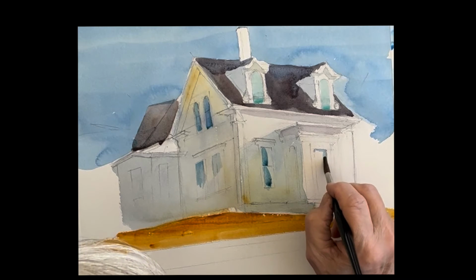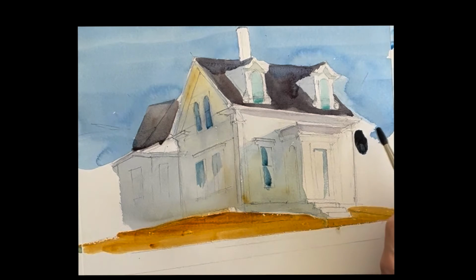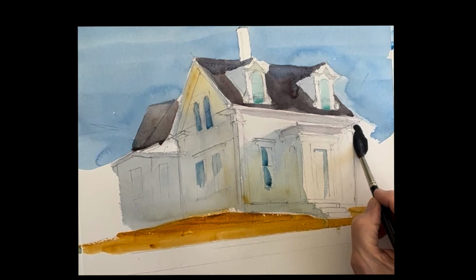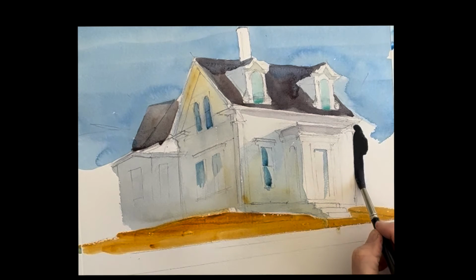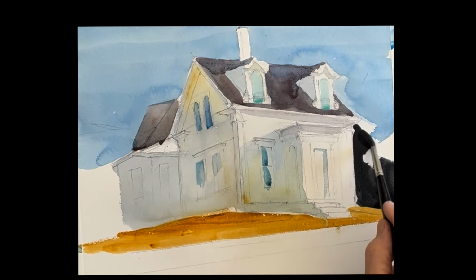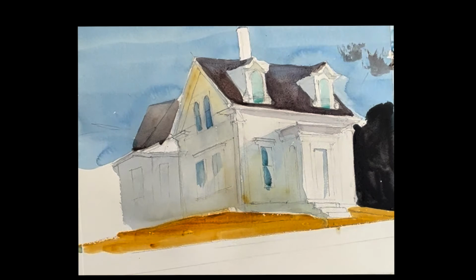This is a white house, and there's a lot of little crevices, you know, that have shadows around them, and you want to get those a little at a time. This is a very dark bush on the right side of the house. Ultramarine with quinsienna, and you can push it towards the quinsienna if you want, you know, that whole thing, and then take the side of your brush and develop those branches.